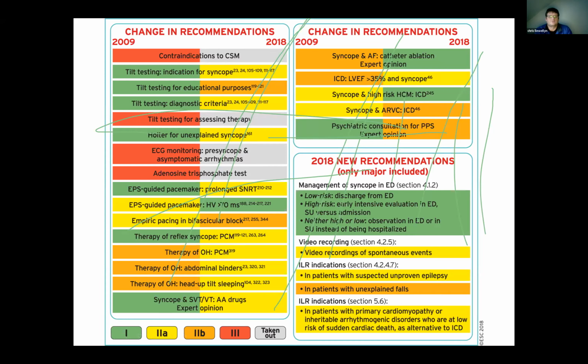And then this was just a slide basically explaining the updates from the old 2009 guidelines up to 2018, with this side here being the 2009 guidelines. Basically some contraindications to carotid sinus massage being removed, tilt testing being a main indicator going into a bit of a grey area. Tilt testing for educational purposes, again lowering its evidence level, and tilt diagnostic criteria has been changed a little bit. And tilt testing for reassessing therapy has just been removed.